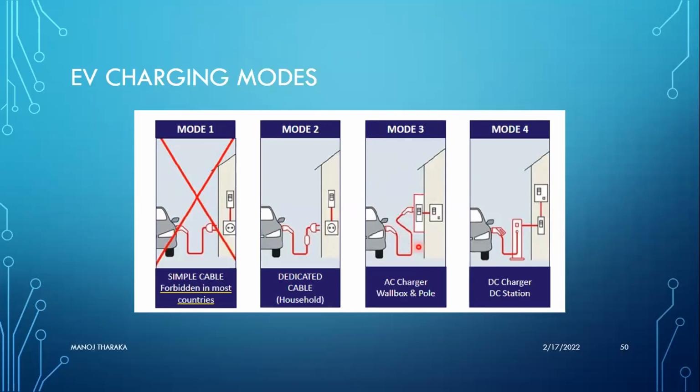Mode 3 is again an AC charging solution. We provide a dedicated AC charger for charging the vehicle. Sometimes the cable is available along with the charging source. Otherwise, we can use the cable supplied with the electric vehicle to charge the battery. Mode 4 is for DC charging. It has a DC power source available along with the charging cable, and we just need to plug it into the electric vehicle.